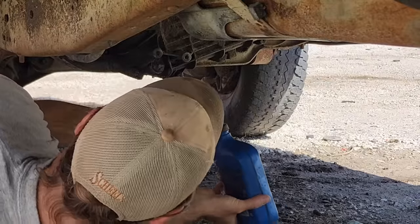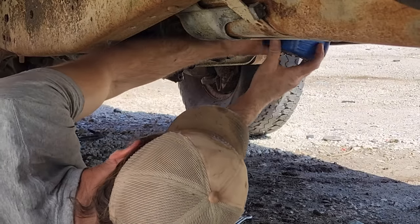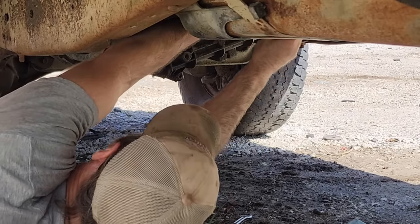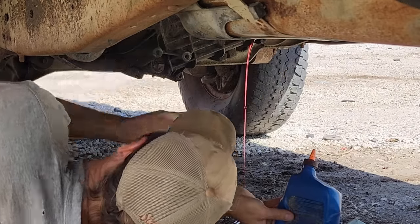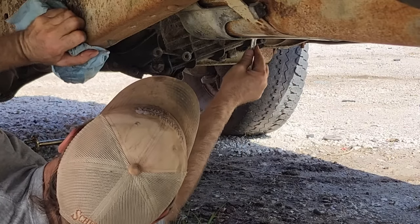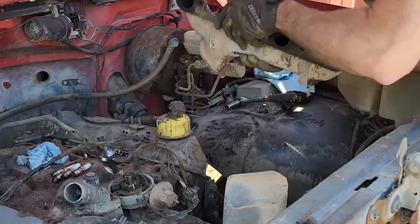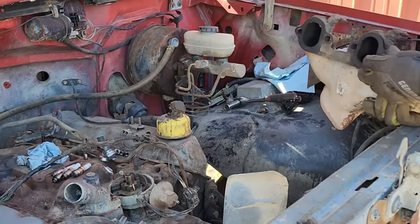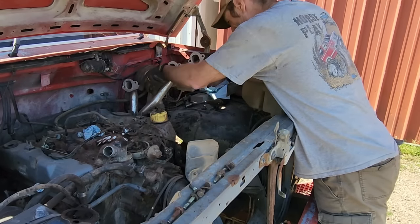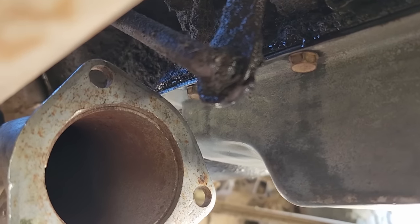Until I crawled underneath here to get that exhaust off, I had pretty much forgotten that I'd drained the transfer case. So let's get that taken care of while I'm thinking of it. Oh, heavy and ugly. Somehow. Bam, there it is.